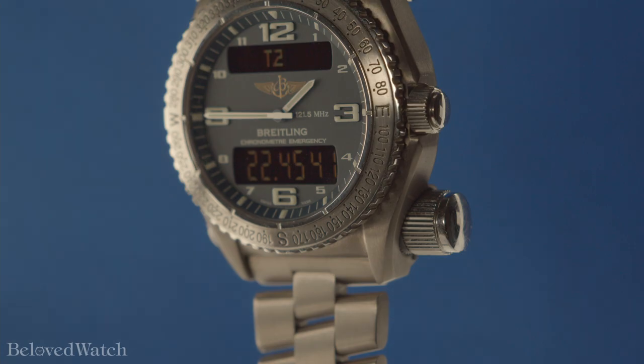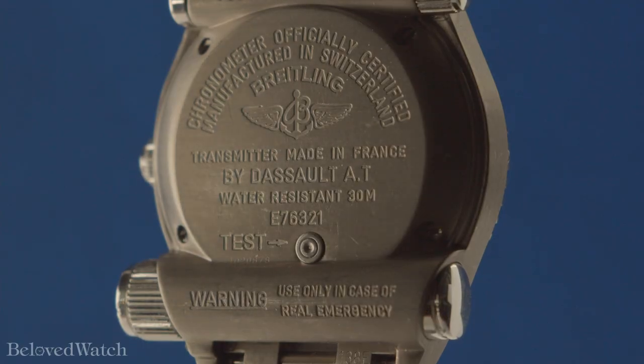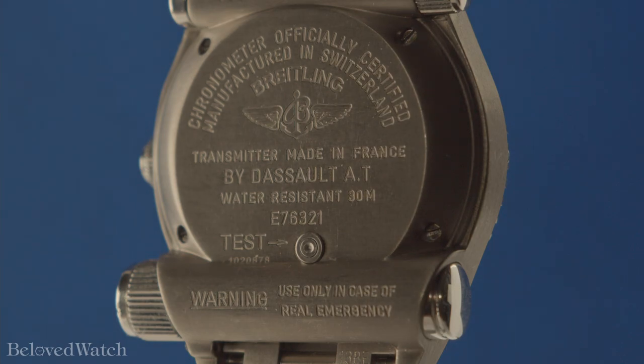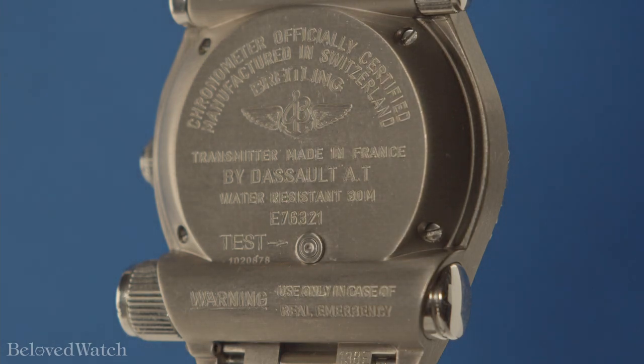Misuse of this function could cost you $2,000 all the way up to $50,000 in fines. You might even be liable for criminal charges if you're found guilty of true misuse. Depending on where you purchased your Emergency, you'll be required to sign paperwork acknowledging responsibility for activating the emergency beacon.